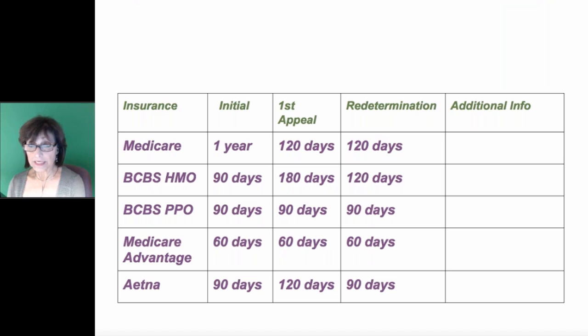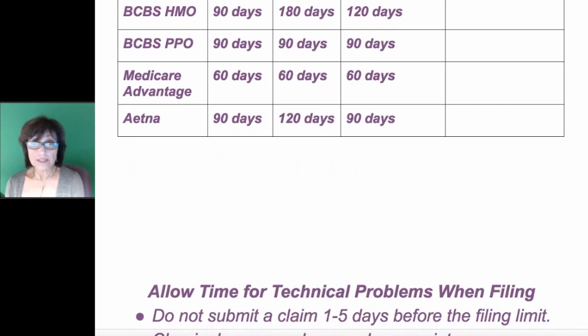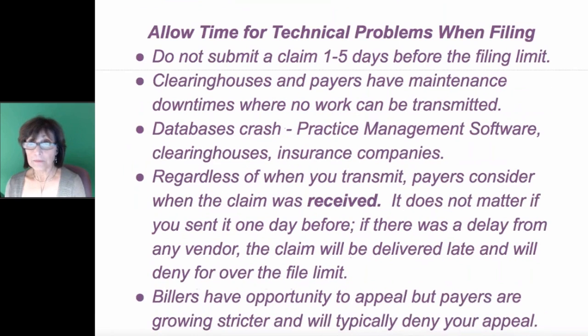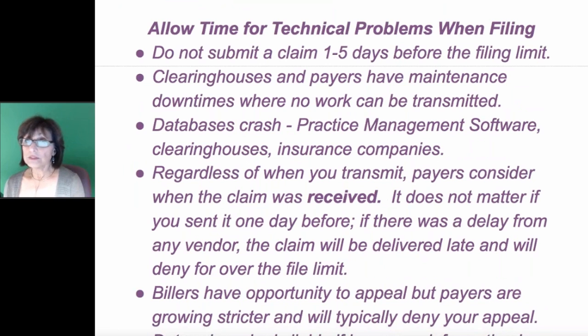If you have any plans, and I know in Massachusetts we have a few that are 60 days, you stay on those because by the time you get it and it's transmitted and you get your EOB back, if you get it back, you don't have a whole lot of time to play there. So those 60 days, make those a priority. And very quickly, you just want to allow time for technical problems. I would never submit a claim 1 to 5 days prior to the filing limit.